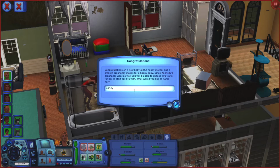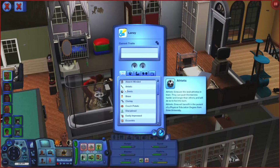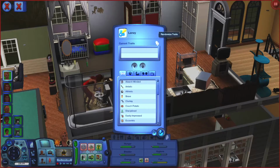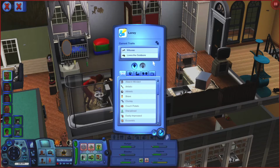This is also a name that I personally love and would actually like to use in real life, but my boyfriend said no. He shut me down. So I got to use it in The Sims when I can. And I just went ahead and randomized her traits, and she got Virtuoso and Loves the Outdoors, which I decided to keep because both of those are positive.